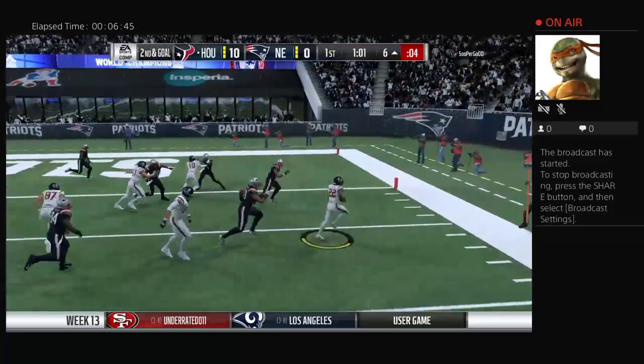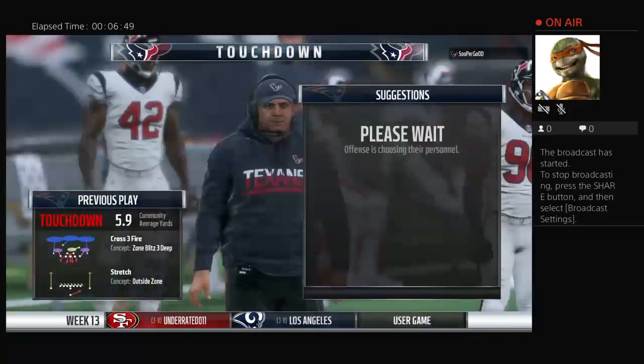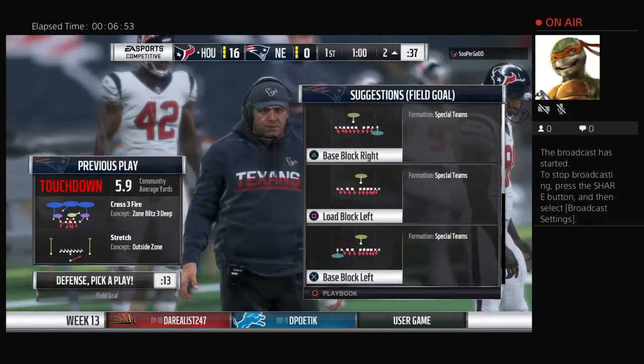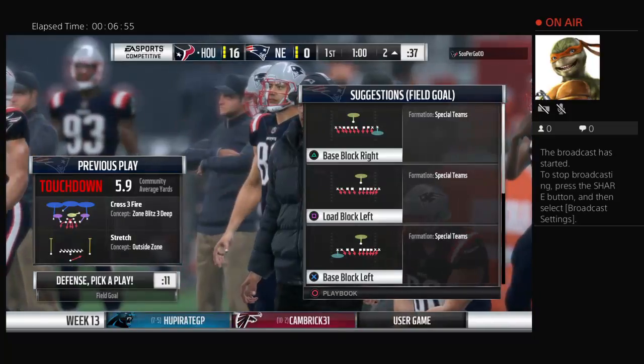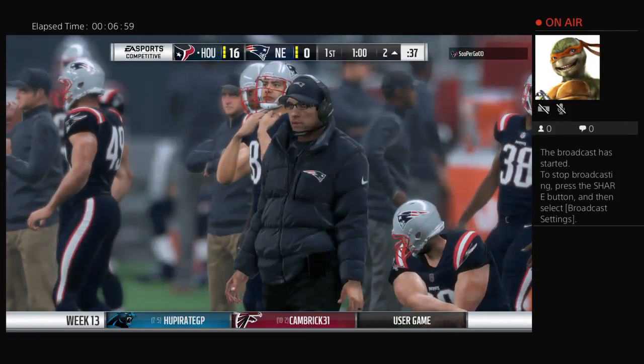Now they try the right side here, and he's in. Touchdown, Houston. A great effort there. His 2nd touchdown on the season. And the Texans will add on to their lead. And they're able to run it in.